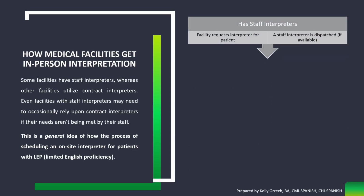So if a facility has staff interpreters, first off, what types of facilities typically have staff interpreters? Usually these are hospitals, or clinics with a very large percentage of their patient population being limited English proficient folks. However, not all hospitals have staff interpreters. In fact, in the area in which I live, I believe only one of the 3 hospital systems really has a robust on-staff interpreter program.